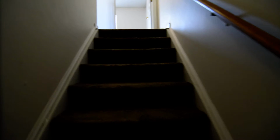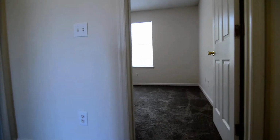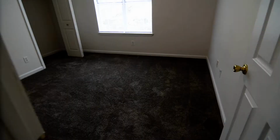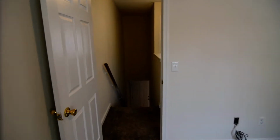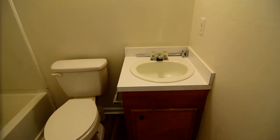So up the stairs, you have 2 bedrooms off the stairs that share a full bathroom. One's at the back. Here you have 2 closets in this room, window looking out to the back of the property. Then you have a linen closet in the hallway. Hall bathroom has vinyl plank or laminate hardwood flooring. You have a single sink and a shower and tub there.